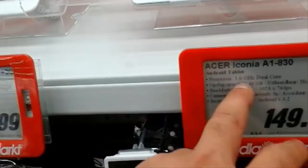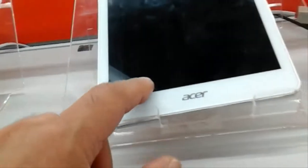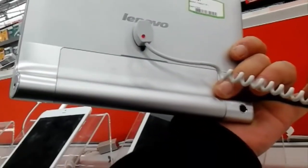And I would rather go for this device, just because of the processor. This thing has an Atom processor. So Lenovo, let's see what they got. 172 euros. You have a nice little device. I think Lenovo always makes nice devices, and you can see the cam here is at the back. So I'm not really sure how you're gonna film with this, but let's see how to turn it on.